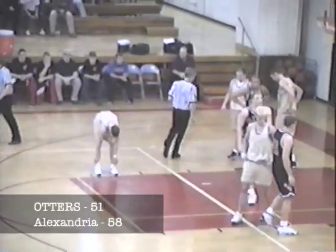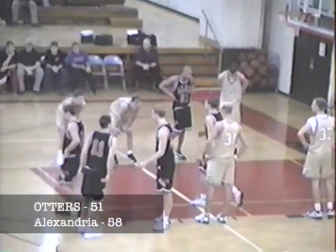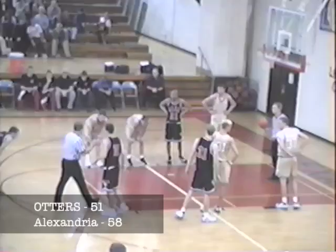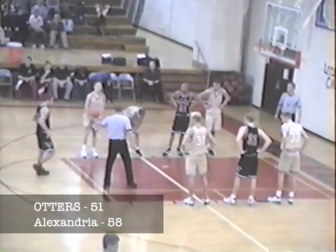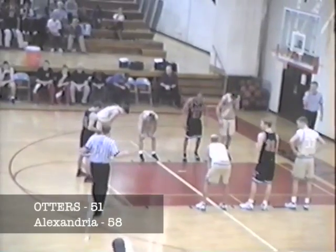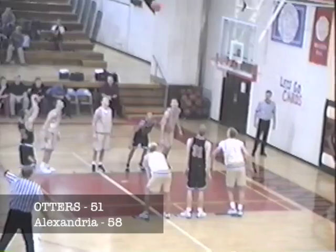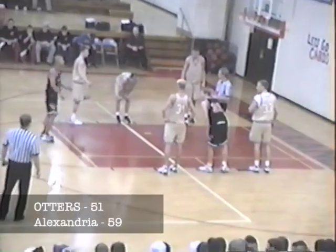Bickerman's going to shoot 1-and-1. We're doing an excellent job of penetrating, going to the basket, and trying to get some easy layups. They have to foul us now pretty much. They're not going to be able to give us an easy layup. And Fergus Falls has definitely picked up the tempo with Arneson's 2 3-pointers. And the free throw by Bickerman is good. 59-51. And the second one coming by Bickerman.